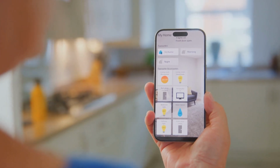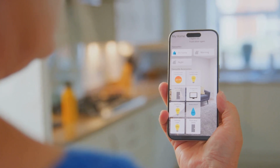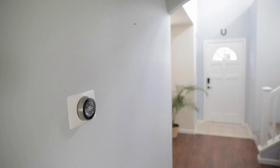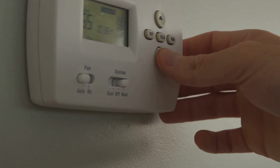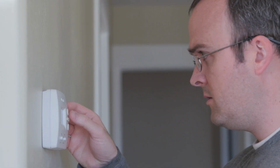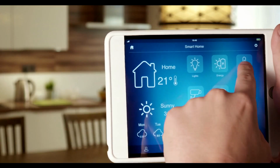First off, it's packed with all the essentials you'd expect, like remote control via your smartphone, voice commands, and seamless integration with other smart home systems. But it doesn't stop there. This device goes the extra mile with advanced energy-saving modes, intuitive user interface, and real-time alerts. It's designed to make your life easier, more efficient, and, well, a bit more futuristic.